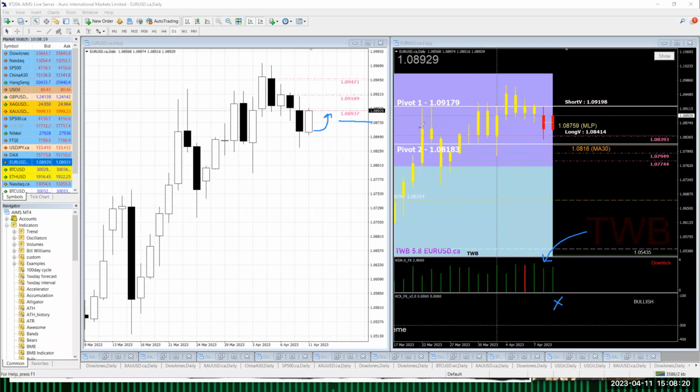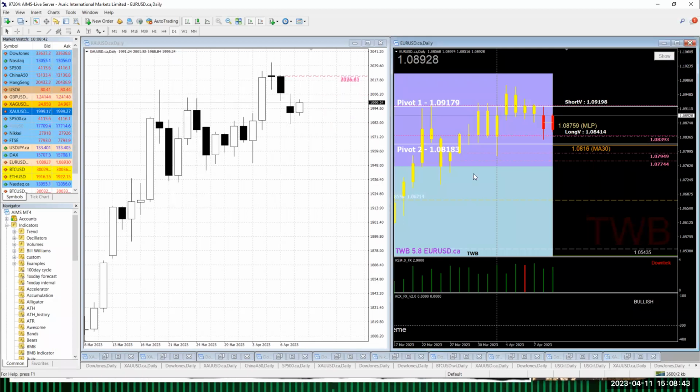So that's why you need to follow the indexes, follow the key rules, and then you should be doing fine. So the upside will be pivot 2-1 today, 1.0917. So hopefully it breaks there and we can see more movement. Do note once again that all traders just need to remember this: we are here to make money from the market, so we don't need to predict the market, just follow through and you should be doing fine.